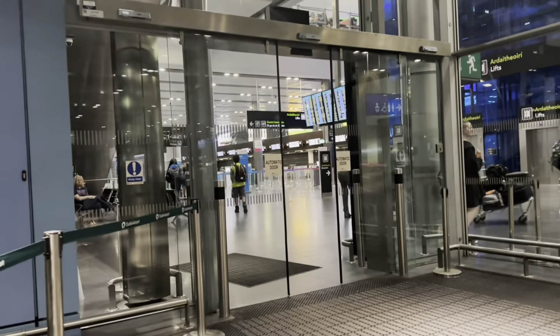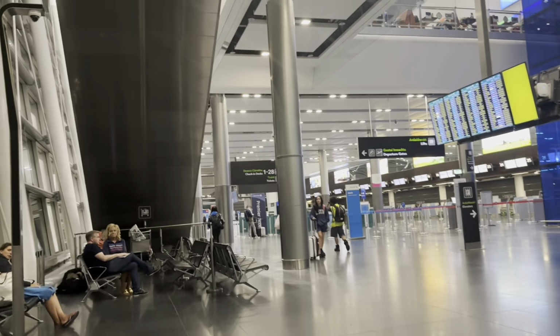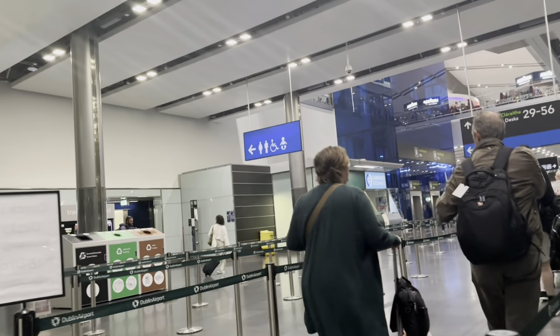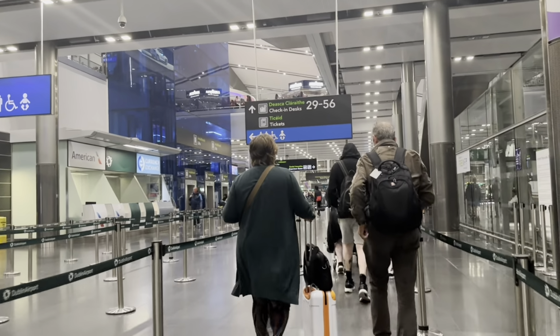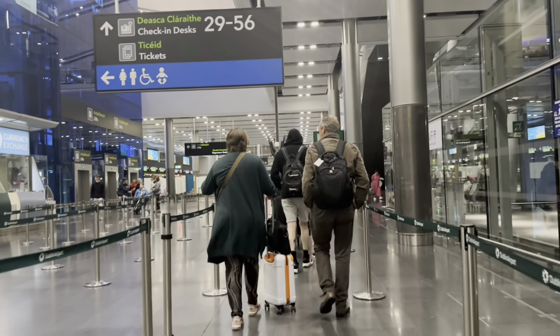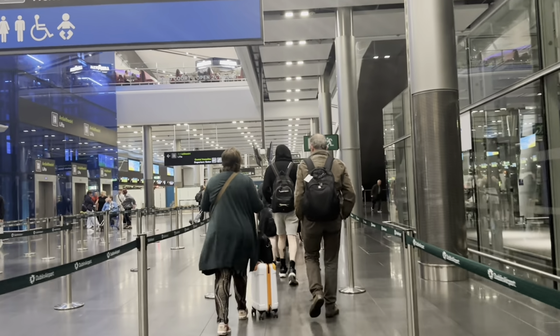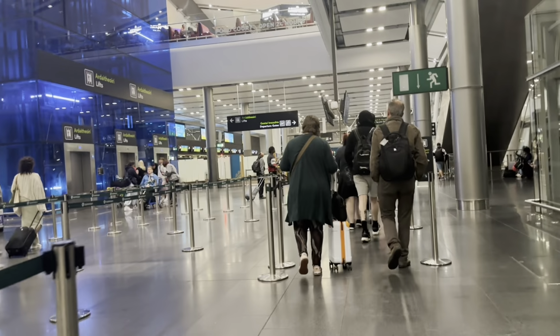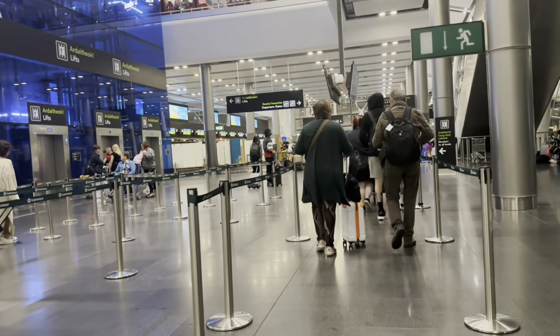All right, so I begin my journey where I enter the Terminal 2 building, and as you can see, nothing too crazy going on here in terms of passenger capacity, which is a good thing, especially at 4 a.m. Usually around 9, 10, 12, or maybe in the afternoon or evening, it can get insanely busy or moderately busy because of the amount of passengers going to the United States and other European destinations as well.